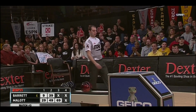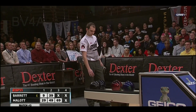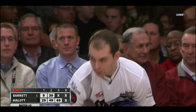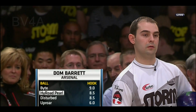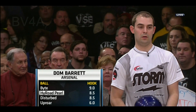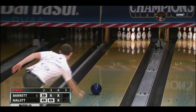Yeah, one of the keys that Dom told us about handling this Tournament of Champions oil pattern was controlling the lane front to back. He didn't want the ball to read early, and he didn't want it to go too long to where he came off the end of the pattern and didn't recover. And speaking of the bowling balls, he's using a high road pearl, and he's been able to control his reaction nicely after the first frame.